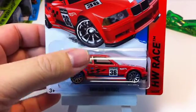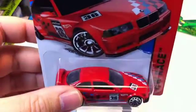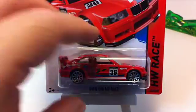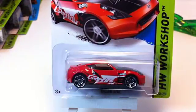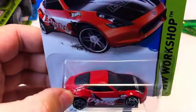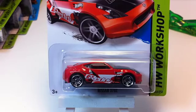The BMW E36 M3 Race. This one I think we've seen in white. I think. We've got the Nissan 370Z. This was another hard car to find at our KDAY. This one I think we have seen before. I want to say it was in white also.